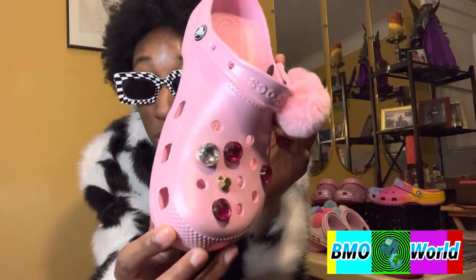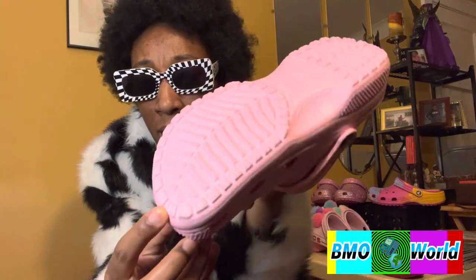I didn't have to push the Jibbitz in, because now if you're pushing in one or two Jibbitz, okay, cool. But when you get to pushing in every hole's worth of Jibbitz, like, let's see, 1, 2, 3, 4, 5, 6, 7, 8, 9, 10, 11, 12, 13. Hold on, wait. Yeah, it's 13 holes on this clog.